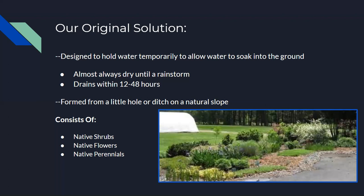You form these from a little hole or ditch on a natural slope. In this case, we already have an area of flattened land in the old abandoned basketball court, and since it is on a natural slope, we placed a rain garden there. The water would just collect there. Your typical rain garden will consist of native shrubs, native flowers, and native perennials, because we don't want to put anything non-native there that could be potentially invasive and harm our wildlife even further than the amount of runoff.